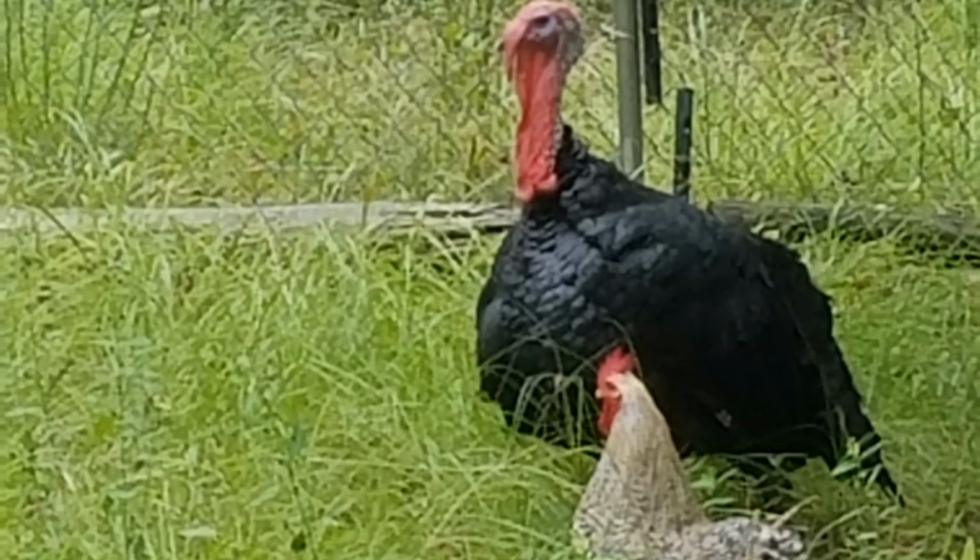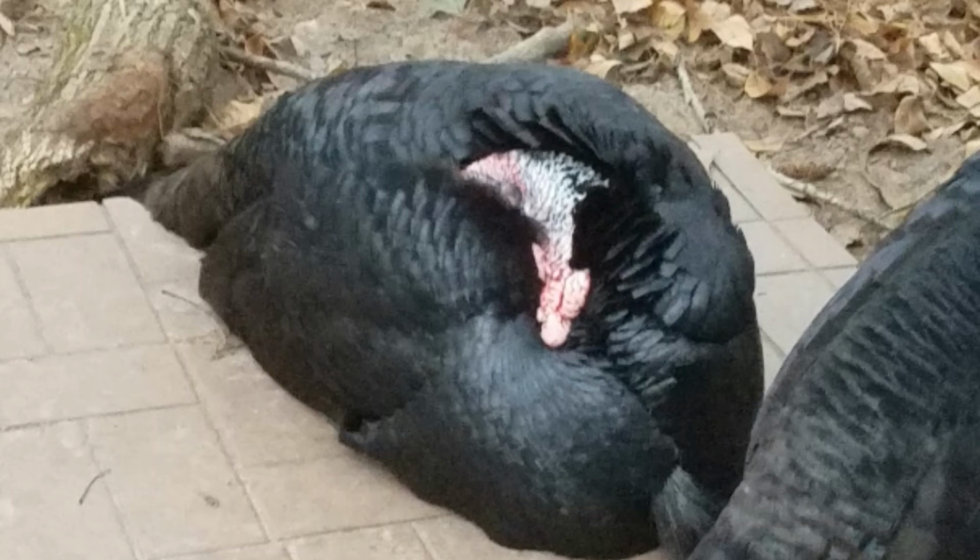Some bloodlines may have pink shanks and toes, others may have dark shanks and toes. Skin is usually white, but it is possible for them to have yellow skin if they are on pasture with access to certain forage, according to some breeders.